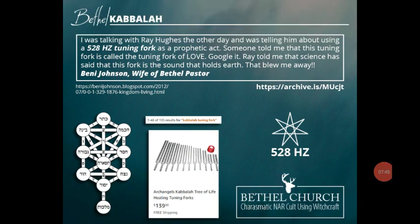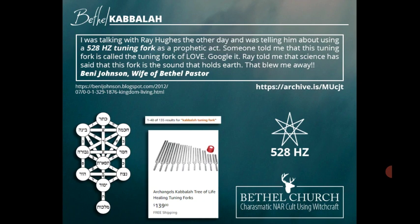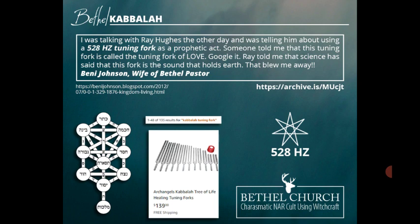Okay, here is a quote from Benny Johnson, wife of Bethel pastor. I was talking with Ray Hughes the other day and was telling him about using a 528 hertz tuning fork as a prophetic act. Someone told me that this tuning fork is called the sound that holds the earth.